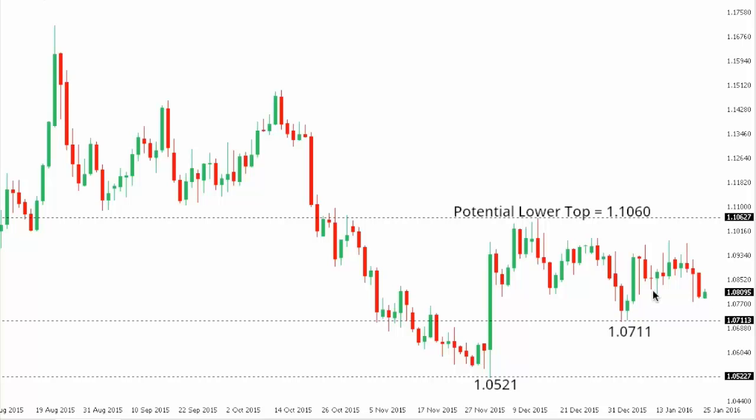Euro dollar. So while the euro holds below 110.60, the pressure remains on the downside, and the focus is on a break of near-term support at 107.11. A break below 107.11 will then do a good job of accelerating declines back towards the key December base at 105.21. At this point, rallies should continue to be very well capped ahead of 110, while only back above 110.60 would compromise the current bearish outlook for the euro.